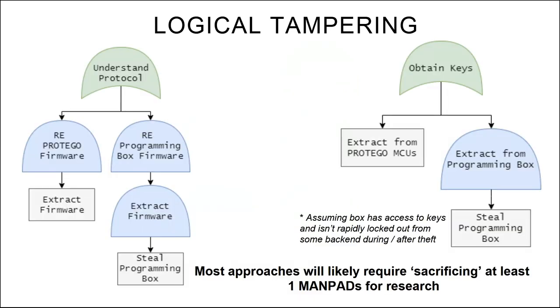Now, in both cases, we will need to first understand the protocol, because, well, we understand it from the leaked documents, but in an ideal situation, an attacker would not. So we would have to reverse engineer the firmware, which we would have to be able to extract, either from the Protego system itself or maybe from the programming box. But that's not very likely, because then we would have to steal it from a CIA officer. The same goes for obtaining the keys, which you would either have to extract from the microcontrollers or, again, the programming box.